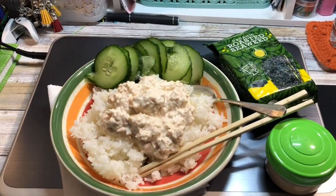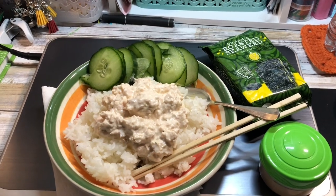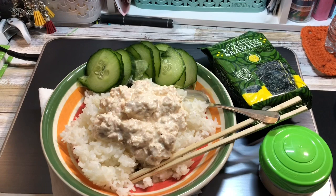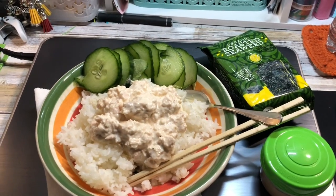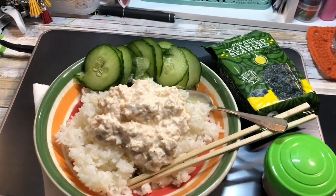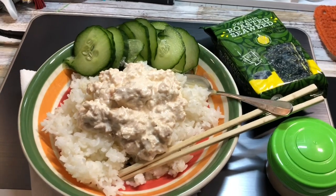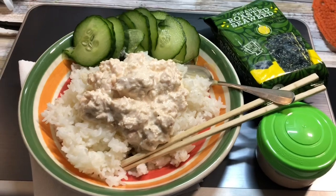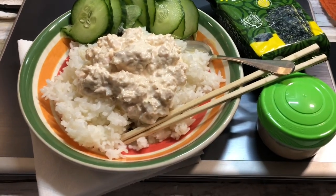Lunch for Wednesday, April 27th is some tuna salad on some hot rice with a side order of sliced cucumber. I have some roasted seaweed strips. I don't know what you're calling it. It's nori, and also some wasabi shoyu mayo, and I'm going to make my own sort of quasi tuna roll.